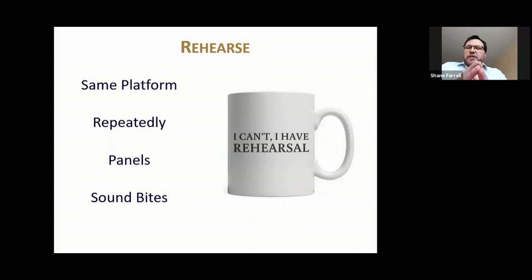Rehearsing is very similar to what we've covered before in previous webinars, including mock interviews. The only difference is that we're on a different platform. So if you're going to get an interview request and it's going to be on Zoom, the best thing you can do is practice on Zoom. If it's going to be on Skype, practice on Skype, and so on. Google, practice on Google. Do this repeatedly. Record yourself, look back on it, find any faults, improve.